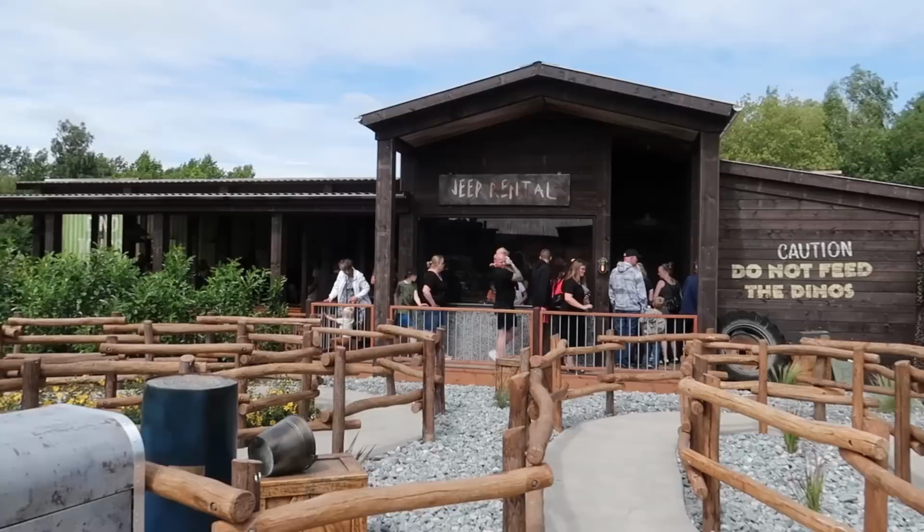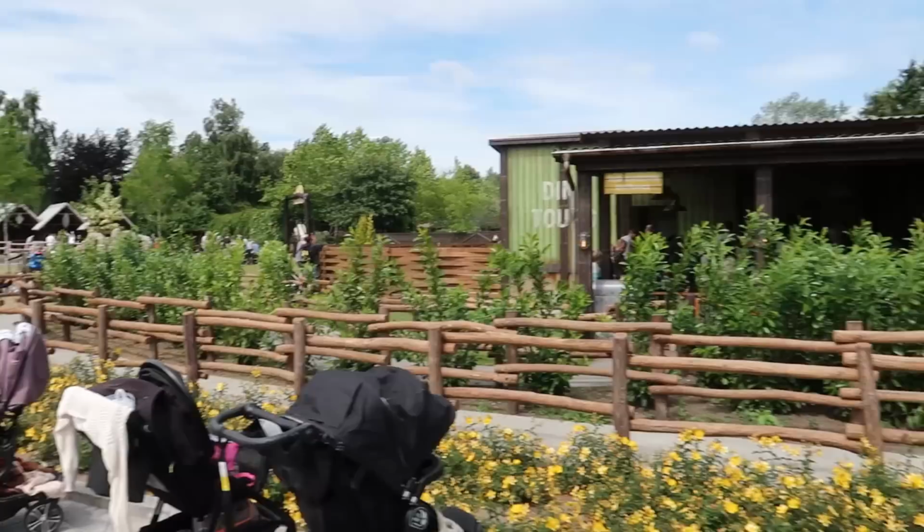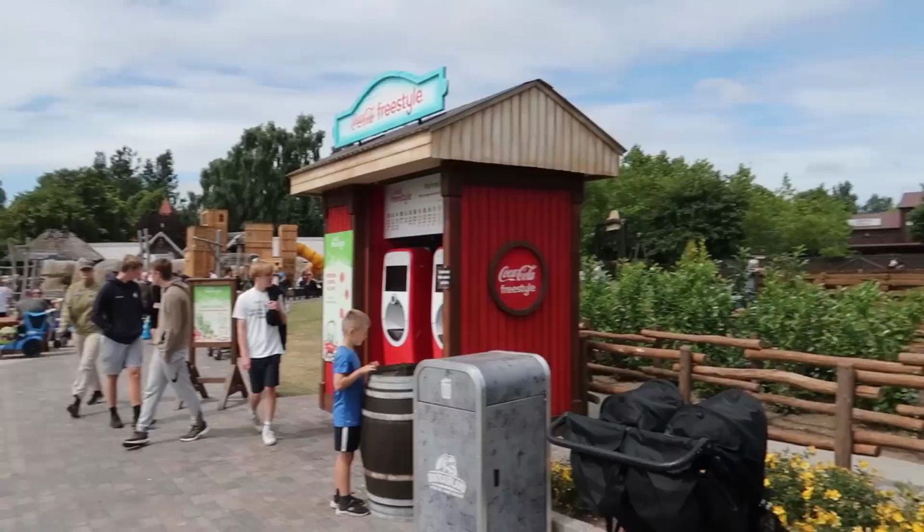Yeah, 30 minutes just for the little Jeep ride. But the park is busy, but all the queues haven't been too bad. I mean, that's the biggest queue in the park if we'd have joined that. But yeah, this area is lovely. We've got a Wild West area just around the corner with yet another water ride, and this time it's a rapids.